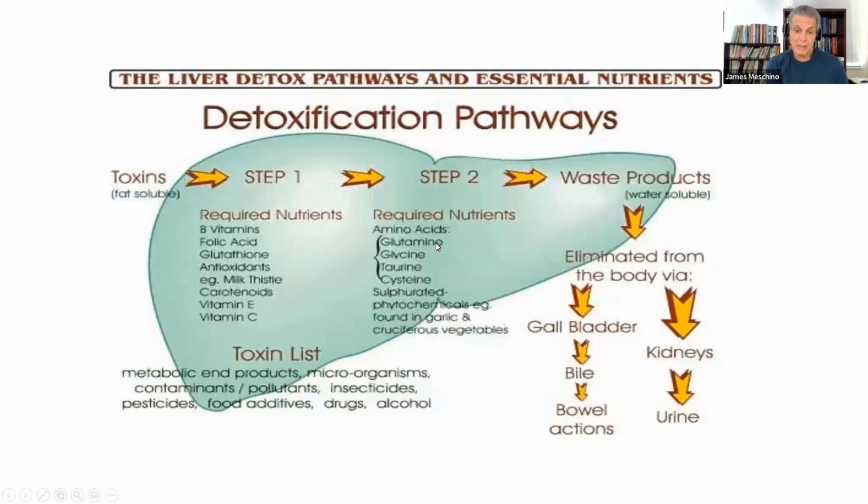Also, you'll notice that as we go down this list of amino acids, you also see sulforaphanes, and other aspects of cruciferous vegetables like the indole-3 carbinols, also garlic and onions, the allium compounds. The sulfur-containing compounds in these foods can be helpful in stage 2 detoxification. So ultimately, you convert these into waste products that are water soluble and non-biologically active.